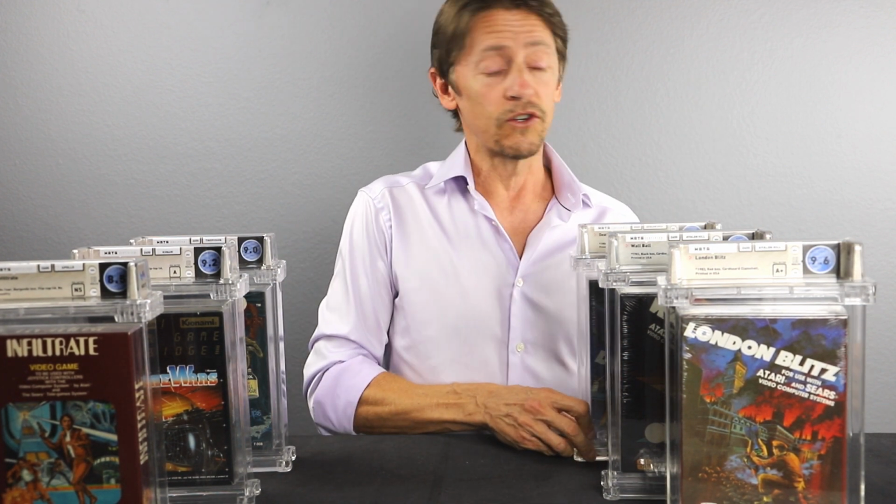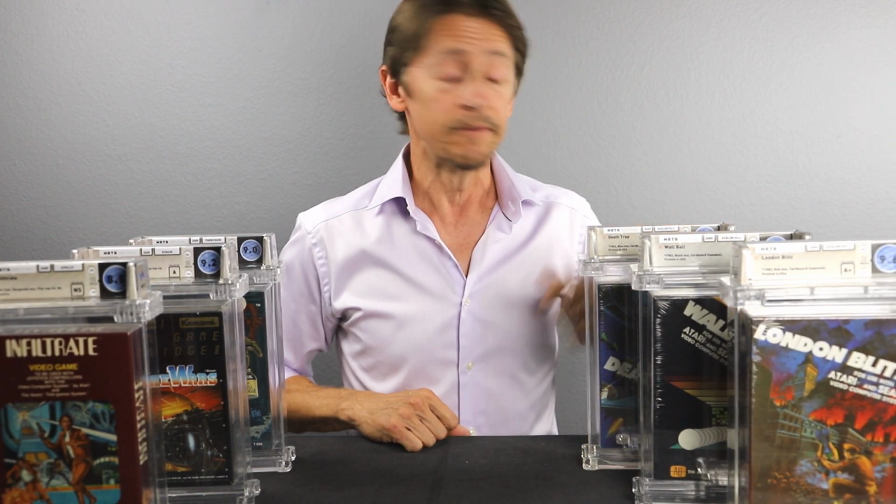All these Avalon Hill games, like we keep saying, very small print runs on these, very low print runs. They didn't sell tremendously well. It was a board game producer that got into this space. They got out pretty quickly. Only 5 games were made. Incredibly cool games to have in your collection. And this is 3 of the 5 games they made.